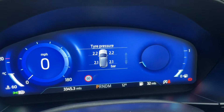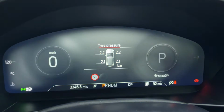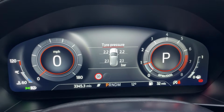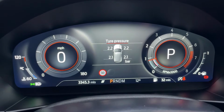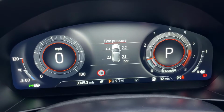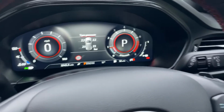Coming out of there now, we can then click on the sport button, which will take you into sport mode. This vehicle does have individual drive modes, so depending on what mode you put it into, it will change the screen accordingly. So in sport mode you get this beautiful grey red aggressive ambiance, if you like. There we have it. I'm just throwing words at you now.